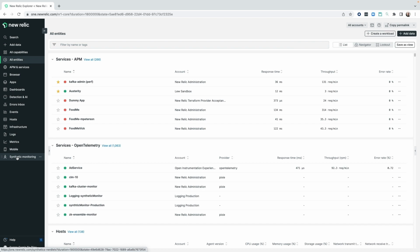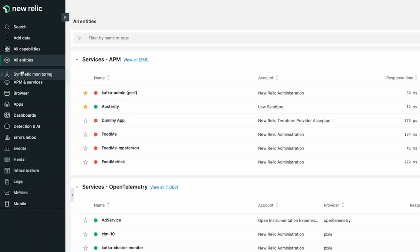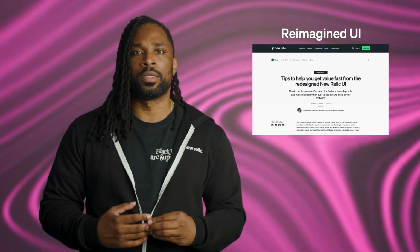But the new UI isn't just a pretty face. With it enabled, you can see the health of all of your entities at a glance. You can customize the navigation to get faster access to the data you need every day. And we made it even easier to add data from hundreds of sources. So get into your account, turn it on, and start customizing your experience.